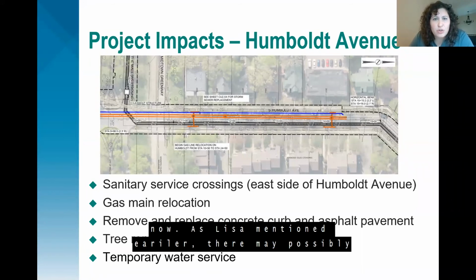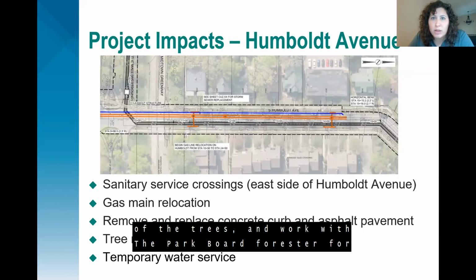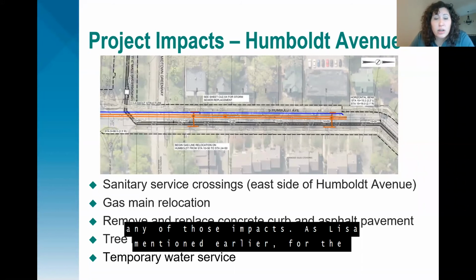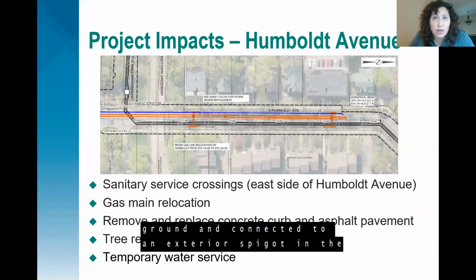As Lisa mentioned earlier, there may possibly be impacts to trees along the west side of Humboldt Avenue. The details of that are still in the works. We are trying to find methods to minimize impact to any of the trees, and we'll work with the park board forester for any of those impacts. As Lisa mentioned earlier, for the water main relocation, there will be temporary service to homes. For those of you that may not have seen that in the past, it will be pipes that are run across the ground and connected to an exterior spigot in the house. And that provides water service at the time that this main is being moved.